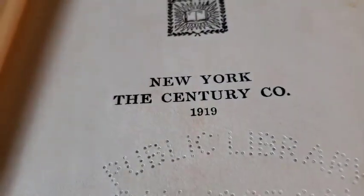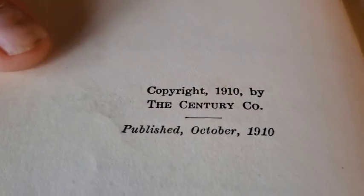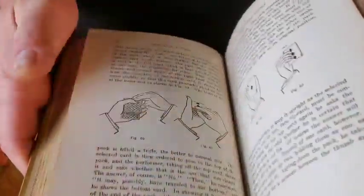That had a year. Public Library of San Jose, California, 1919. Looks like it's published 1910. This must be the first printing of it. Let's look at those beautiful illustrations.